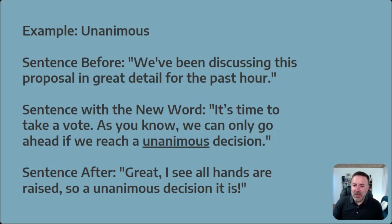Okay, so take a moment and look at this. Does the sentence before and sentence after help us understand what unanimous could mean? Think about it and then we'll look at the explanation together.